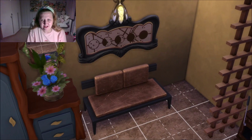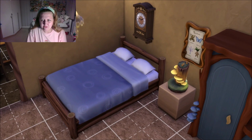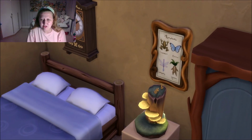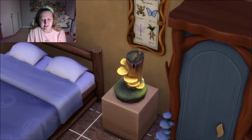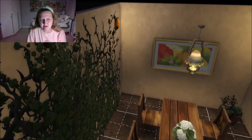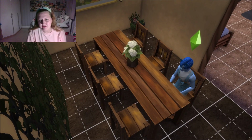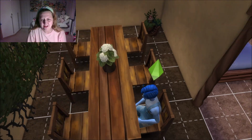Painting, chair. We've got a bed in the colour scheme of Flick, of course. We have to have an insect painting, of course, and this little Bugs lamp. Yeah, Bugs lamp. And here we have the dining room. Pretty basic, but very buggy. We've got a lot of greenery coming through, a lot of dirt. There's a lot of dirt in this house.